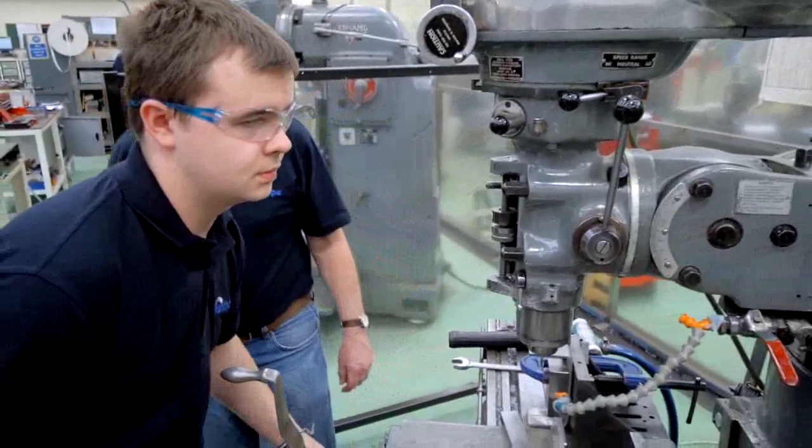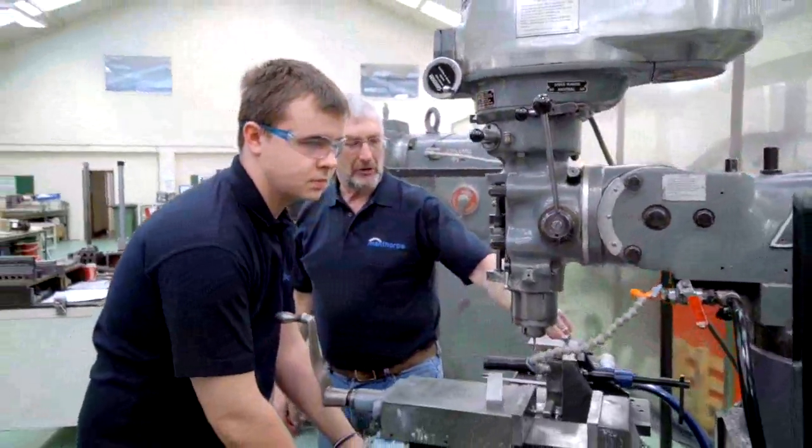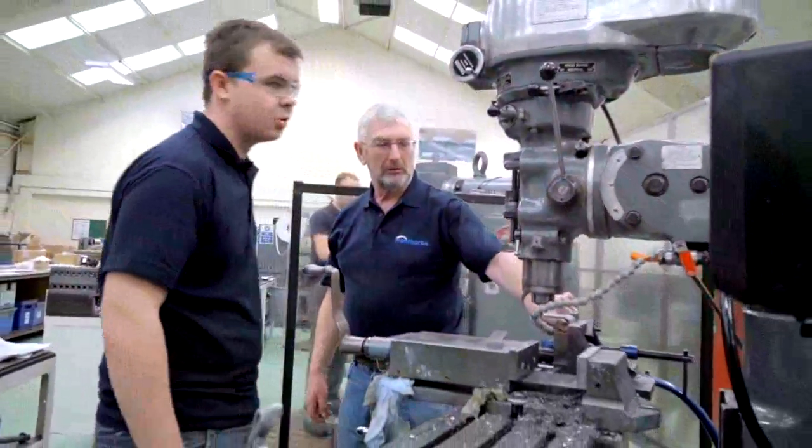I started in the year 2004 at Manthorpe Engineering. I was the first apprenticeship they ever took on. Since then there's been roughly 40 more apprentices through the doors, and I think ever since I've been here it's been more successful. They've gathered pace basically. I started off as an apprentice, and then after going through my time as an apprentice I went into tooling, and then from tooling I progressed into estimating.